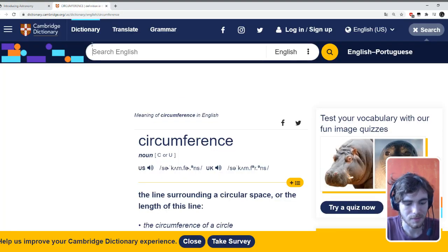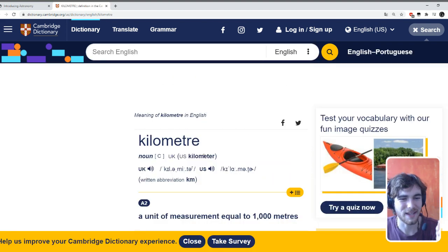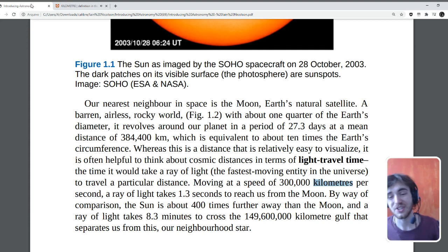Kilometers. Okay, this is British. This is written in the British way because here is a kilometer. Kilometer. Okay, I'm going to do a change now. I'll try to read in my British accent way.